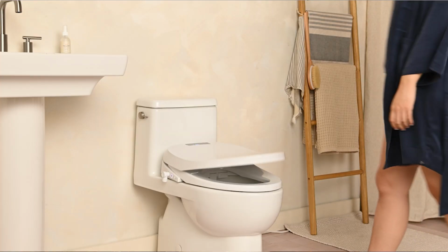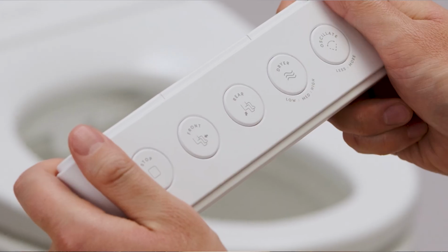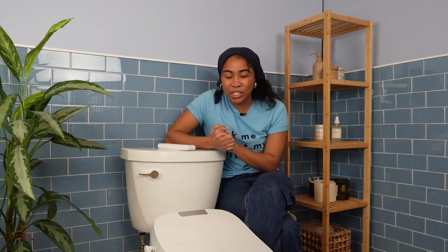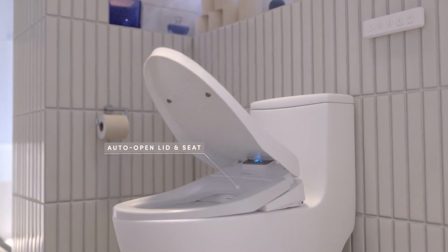With a 180-degree motion sensor, Aura features an auto-open lid and seat, streamlined for a luxurious hands-free welcome, plus a soft-close lid and seat. Have you ever slammed a toilet seat? It's the worst sound ever. I am so thankful for this feature.